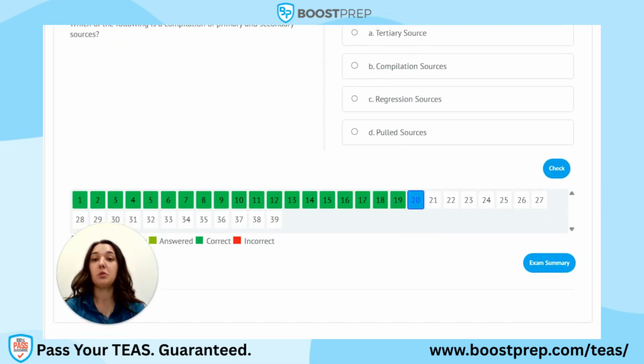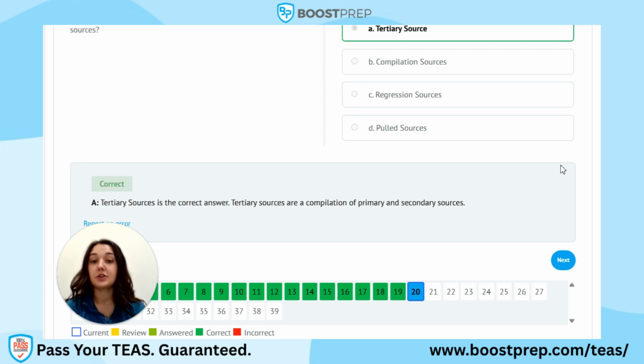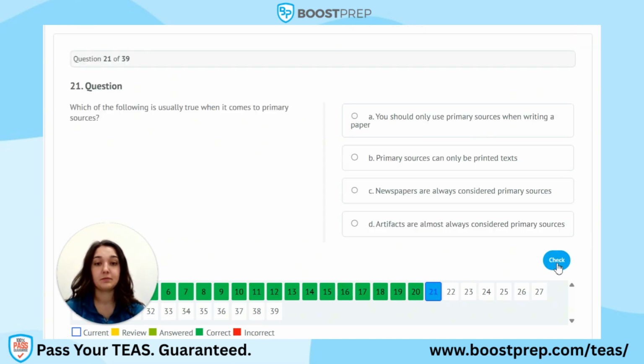Question 20. Which of the following is a compilation of primary and secondary sources? A. Tertiary source. B. Compilation sources. C. Regression sources. D. Pooled sources. Correct answer is A. Tertiary source. Tertiary sources are a compilation of primary and secondary sources.